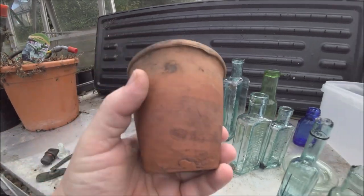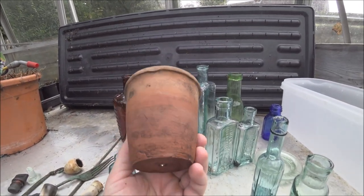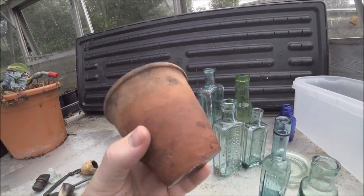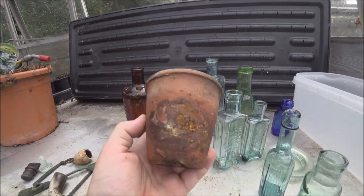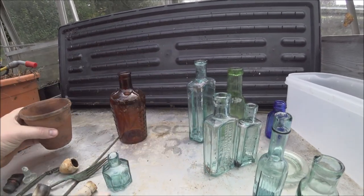Let's just have a look at the plant pot, shall we? Look at that. Probably would have been handmade by somebody. It's got to be at least 100 years old. Needs a bit more of a clean inside. It's a shame that it's got that on that side, some rusted metal or something there, but even so, nice little pot that. I'm going to use that for something.